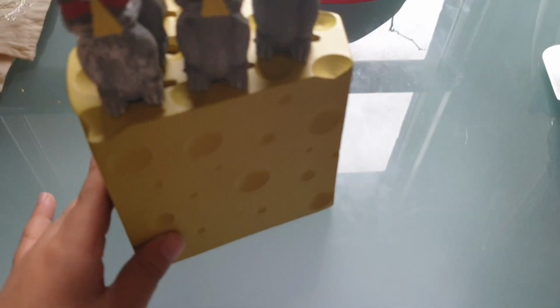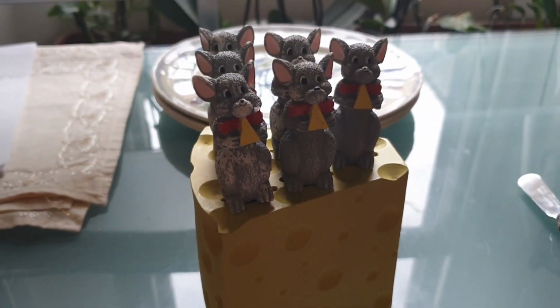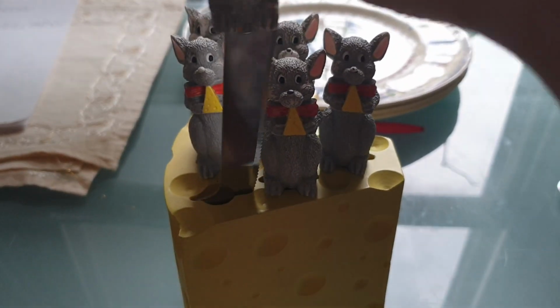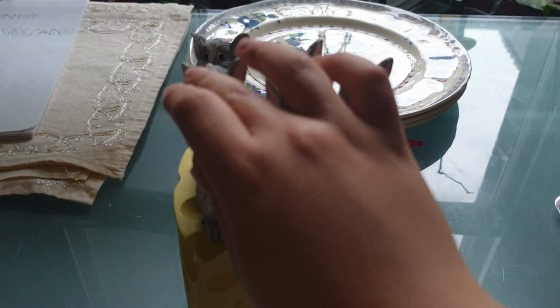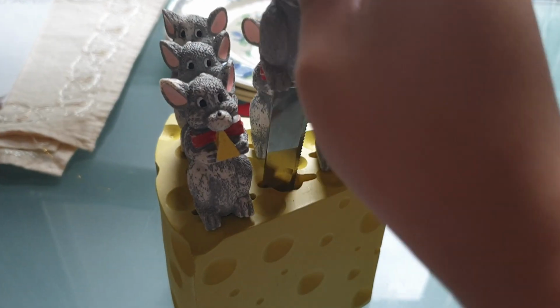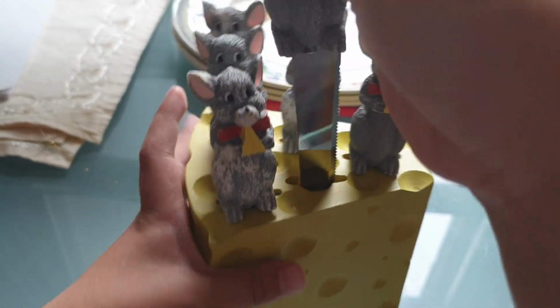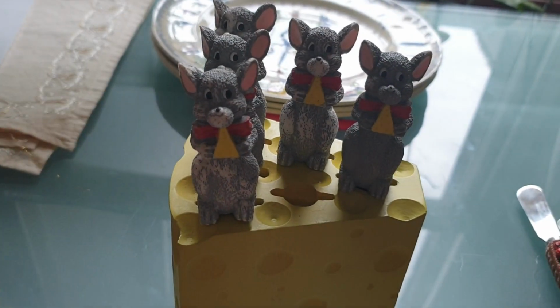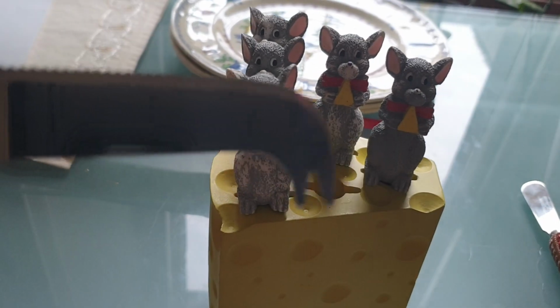This is our next one. Cheesy little mouses. By the way, this is what the knife looks like. It's cool. And you're wondering, wait, is it all the same knife or is it all different knives? Come here. Okay. Same knives.